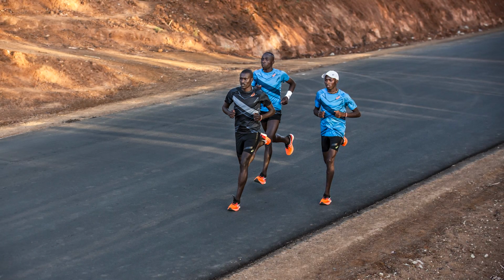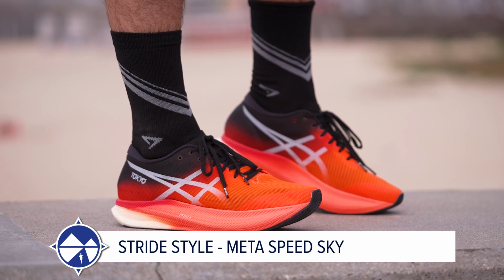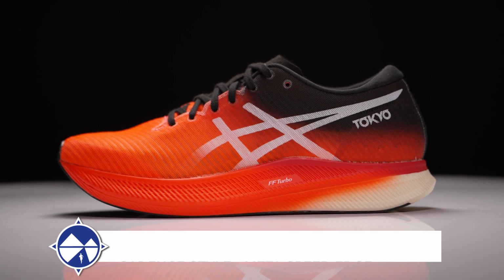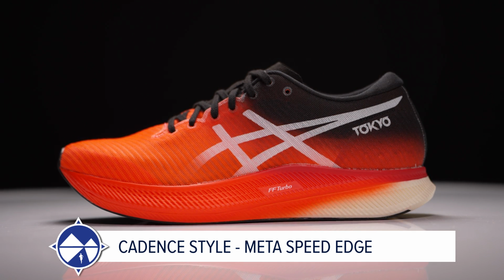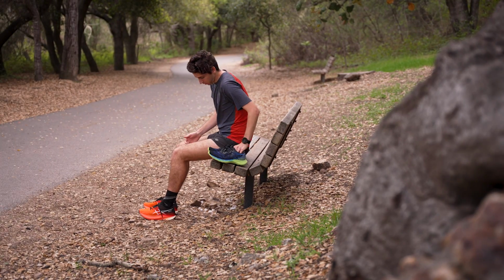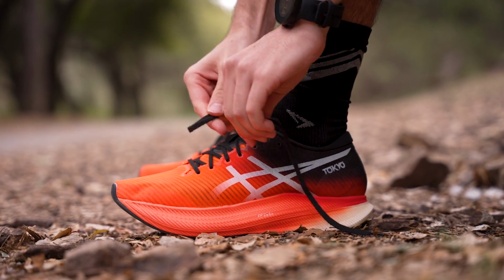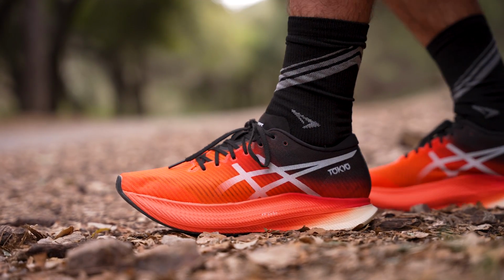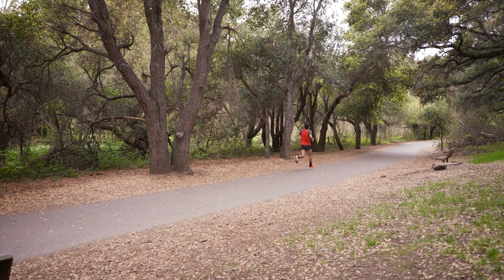According to their data, we discovered two running styles. One is stride style, who extend stride to go faster. The next one is cadence style, who extend stride and increase cadence to go faster. We looked deeper into the characteristics of these running styles, and we discovered that the shoes available in the market favor stride style only. So we decided to create two shoes to help both styles run faster.